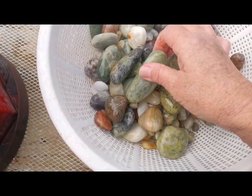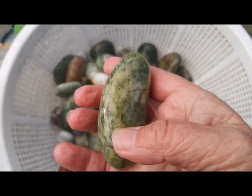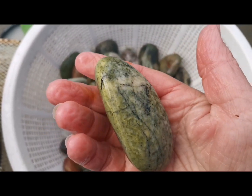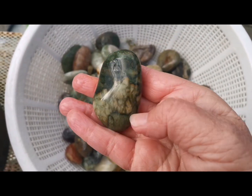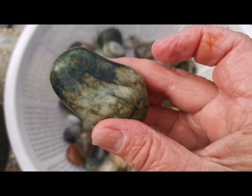Another week. I mean, these are pretty good. I mean, they've got tiny little defects, but I want them perfect. So back it goes. I mean, that one there, I can show you, it's got a tiny patch there.